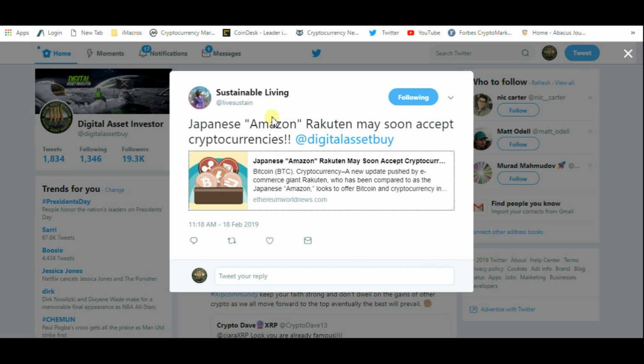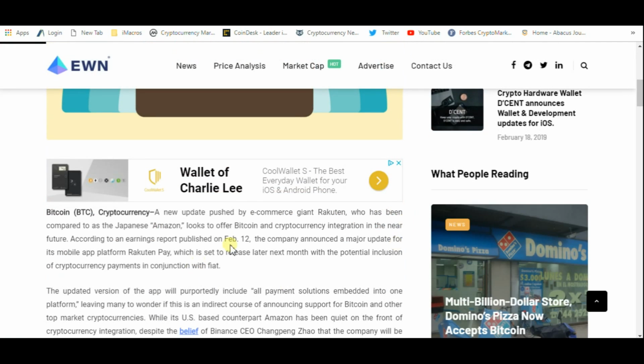Okay, this is from Sustainable Living at Live Sustain. She sent this: Japanese Amazon Rakuten may soon accept cryptocurrencies. Now, I've heard of Alibaba, which is supposed to be the Chinese version of Amazon, but I've never heard of this one. Rakuten is the Japanese version, and I'll just read to you briefly this. A new update pushed by e-commerce giant Rakuten, who has been compared to as the Japanese Amazon, looks to offer Bitcoin and cryptocurrency integration in the near future.